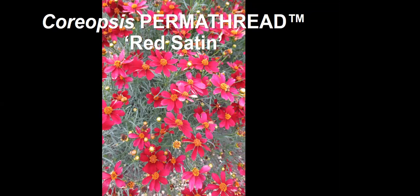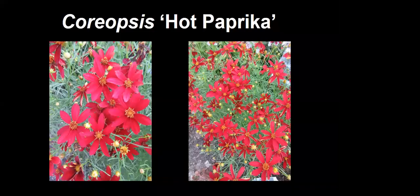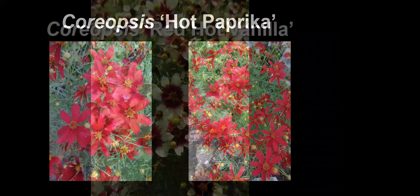If you've grown Coreopsis, you've probably tried Moonbeam and Zagreb. Those are beautiful yellow forms, but start dabbling with some of these other colors. They're out there and available. Hot Paprika, another excellent selection. Red Hot Vanilla, hints of cream and white.